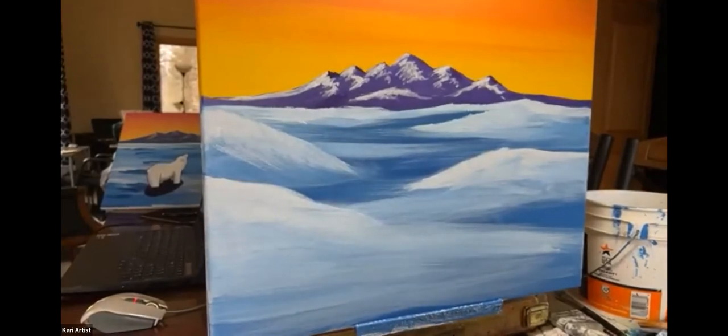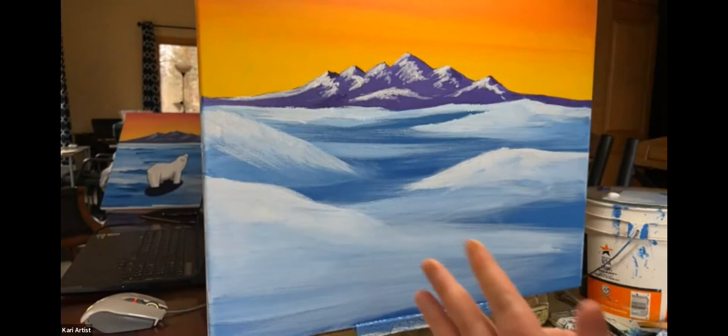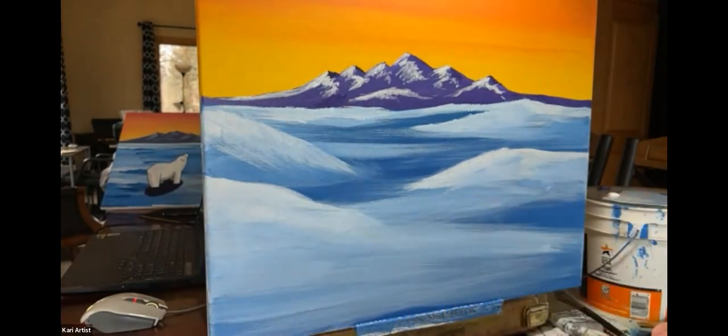All right, folks, we're going to get our chalk out or our pencils, depending on what you like to use. We're going to be drawing our polar bear now. Excited, it's the best part.